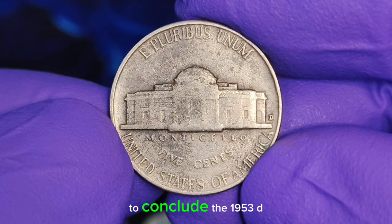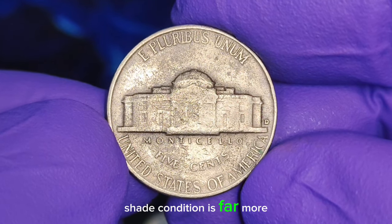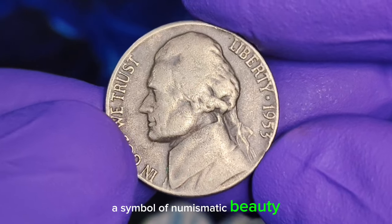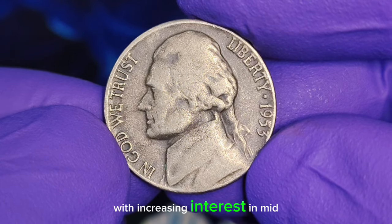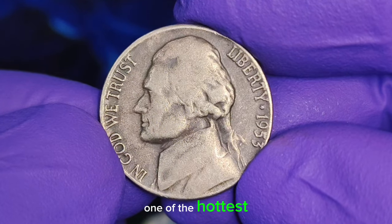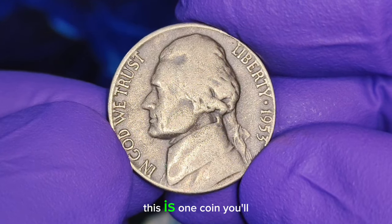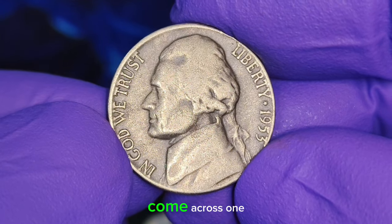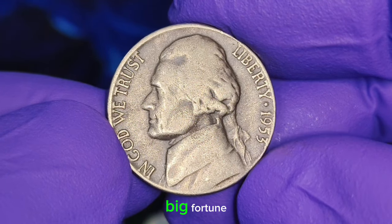To conclude, the 1953 D Jefferson Nickel in black color shade condition is far more than just 5 cents. It is a piece of American history, a symbol of numismatic beauty, and a treasure of exceptional value in today's collector market. With increasing interest in mid-century coinage and eye-catching varieties, this coin is quickly becoming one of the hottest Jefferson Nickels in the hobby. Whether you're a seasoned collector or a curious enthusiast, this is one coin you'll want to add to your watch list, or even better, your collection. So, if you come across one, hold onto it tight. You might just be holding a small coin worth a big fortune.